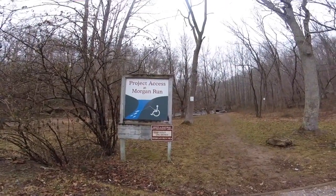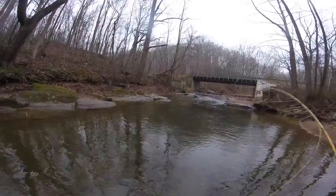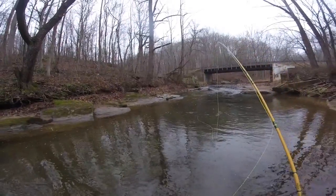So I moved down to the access point at Clees Mill Road. It's the area just below the bridge. I don't see anything rising at all, and the water's a little low, but it's a beautiful little stretch.